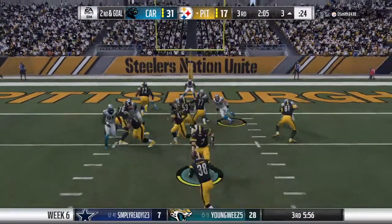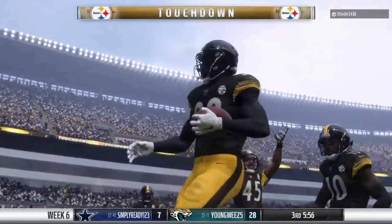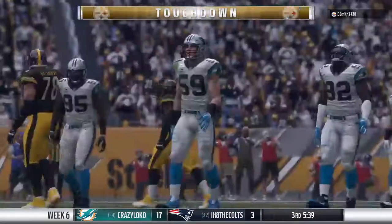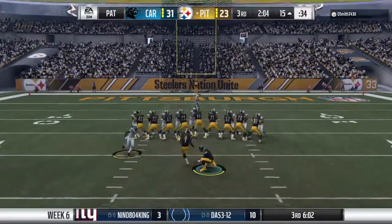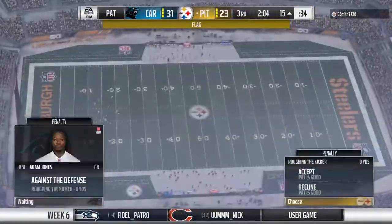Offense working with a 2nd and goal now from the 3. Now McCannon. And he's into the end zone. Touchdown, Steelers. Jerick McCannon, his first touchdown on the year. And the Steelers have now made this a 1-score game. And that'll cut the lead down now to a touchdown.